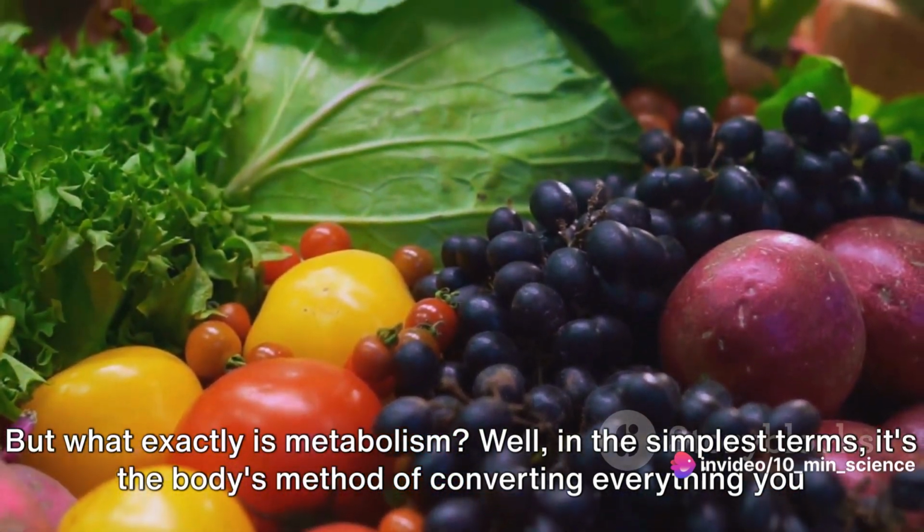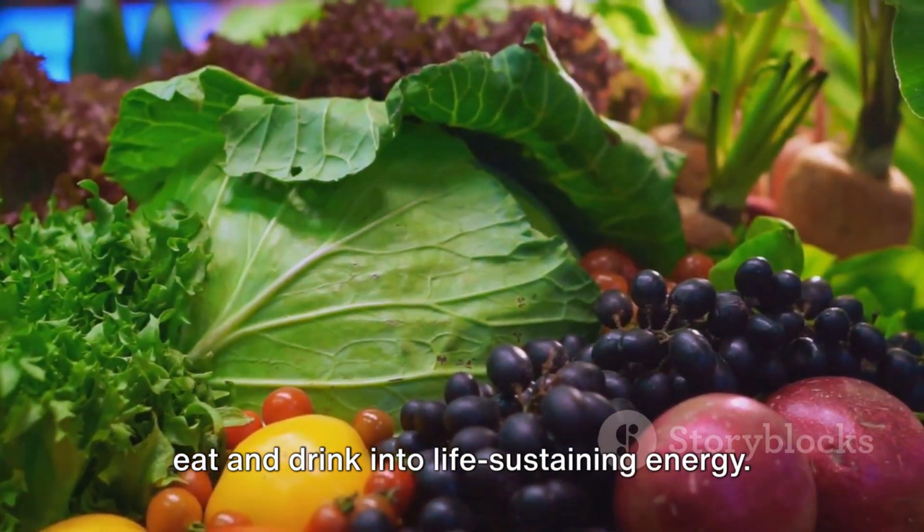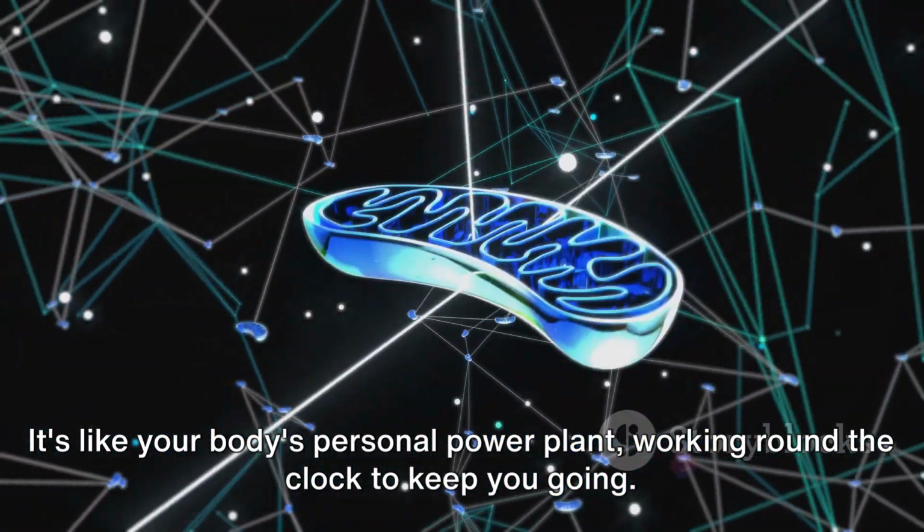Well, in the simplest terms, it's the body's method of converting everything you eat and drink into life-sustaining energy. It's like your body's personal power plant working around the clock to keep you going.